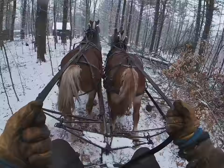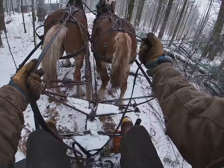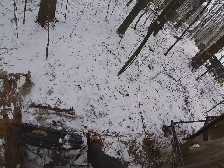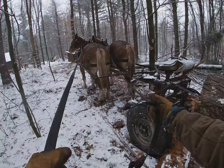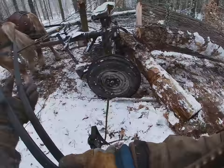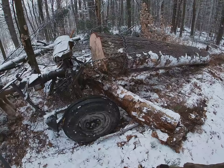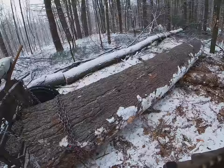Well, it hit it. Nice job. Careful. It's not good. Nice step off. Hey, almost there. We got it. I thought I was going to have to walk out and get a saw and cut that deadfall in half.